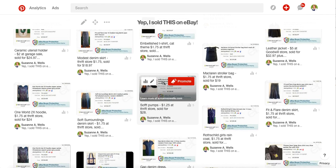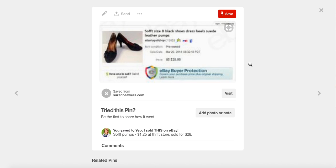Okay, so let's go to the next one here. This brand is called Sofft, and these are comfort dress shoes. You wouldn't be able to tell by looking at them that they're a comfort shoe, but hence the name Sofft. They are very comfortable. They're usually leather or suede, and they're made to look dressy even though they're comfort shoes. So these I got for $1.25 at my thrift store, and they sold for $28.